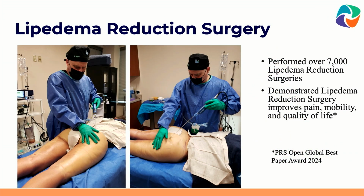So a little bit more about the surgery. I've looked at biomarkers as well as patient-reported outcomes. The surgery has an important role in terms of improving mobility and quality of life that I haven't seen with just the diet and compression. However, we're going to focus more on the diet and compression. I did publish a paper showing the improvements in mobility and quality of life, received in 2023, that received an award in 2024.